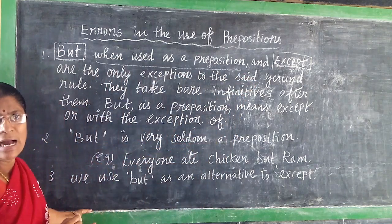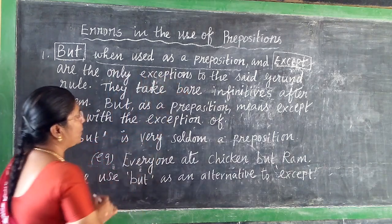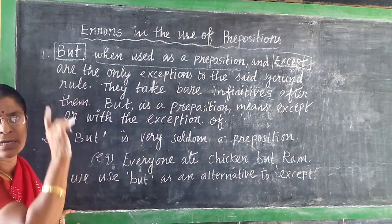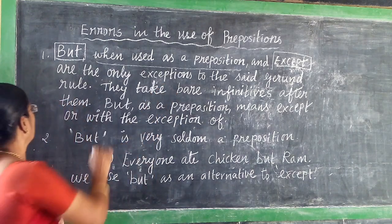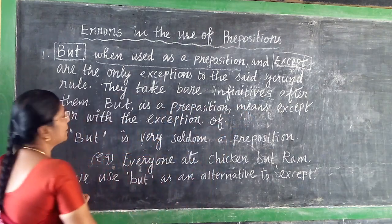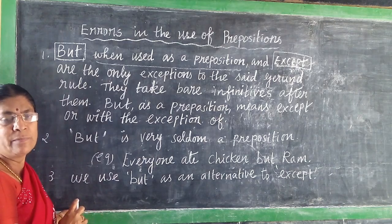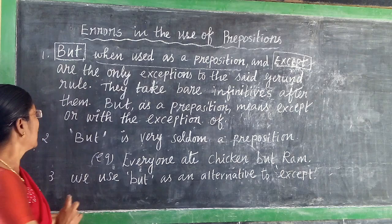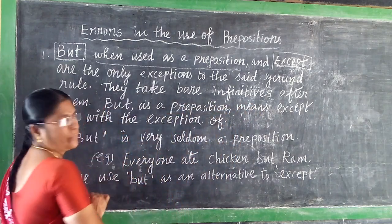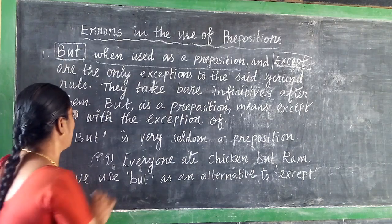The words but and except, when we use them as a preposition, are an exception to the set gerund rule. They take bare infinitives after them. They are not followed by a gerund. The verb cannot follow as a gerund. It takes bare infinitives after them. We have to use only bare infinitives after them.